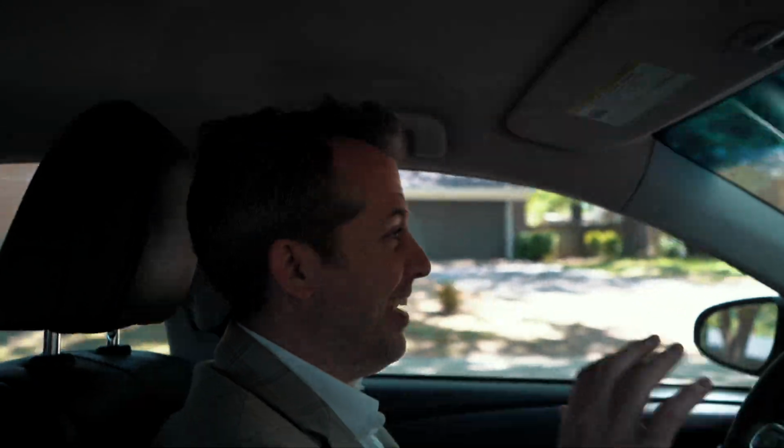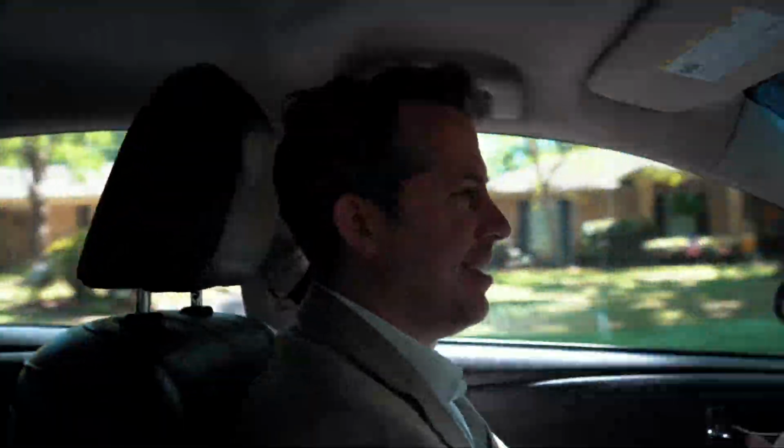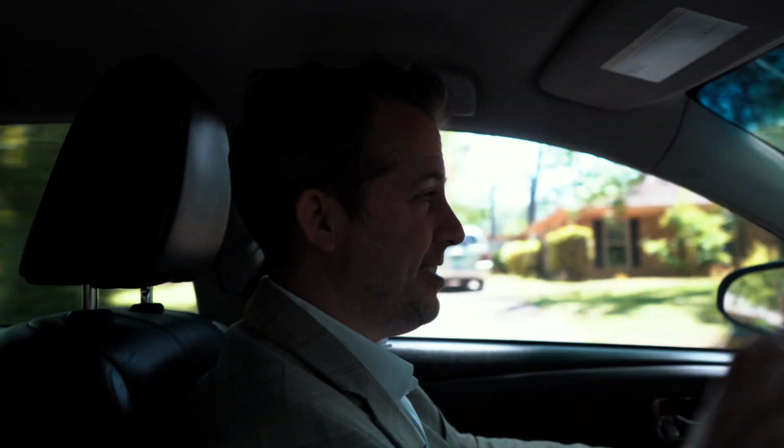This place, I mean, look at the oak trees. Look at that. How cool is that? Wow. Beautiful sidewalks, beautiful oak trees. People move in here and they tend to stay for a while.